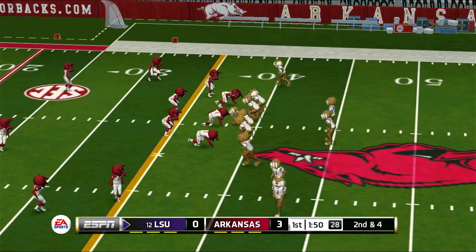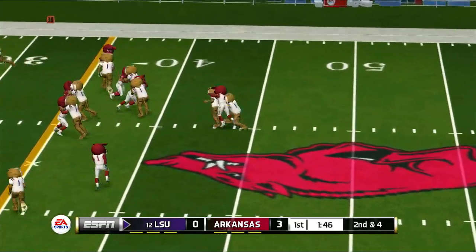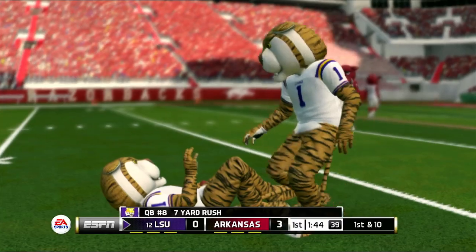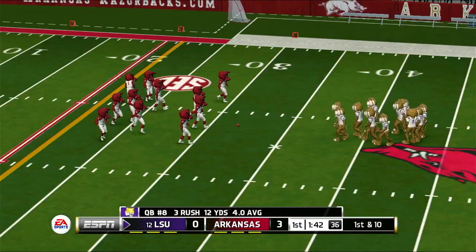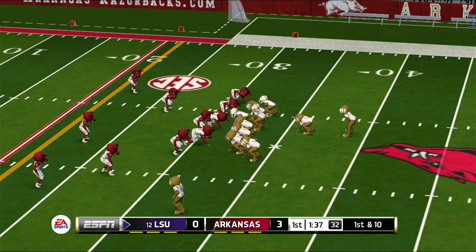Five's the mic. I'm coming after you. Run. Nice run up the middle. So with that run, they pick up another first. It's a nice job again up front by the offensive line. They're doing a good job of neutralizing the defensive front, and it's allowed them to move the ball down the field.